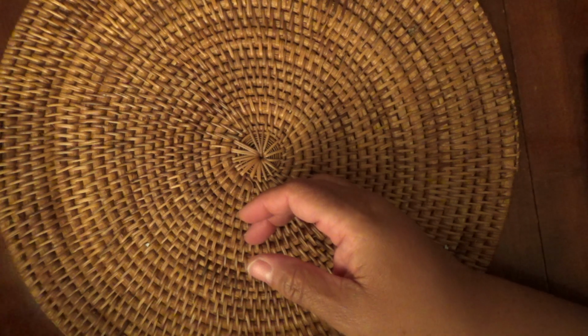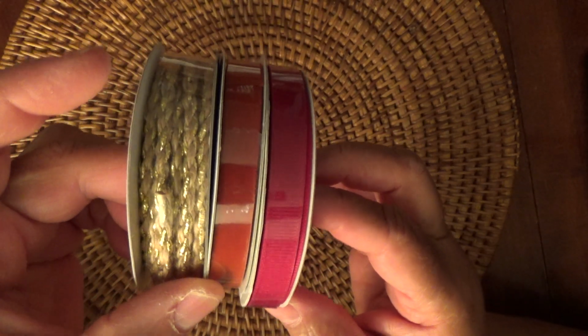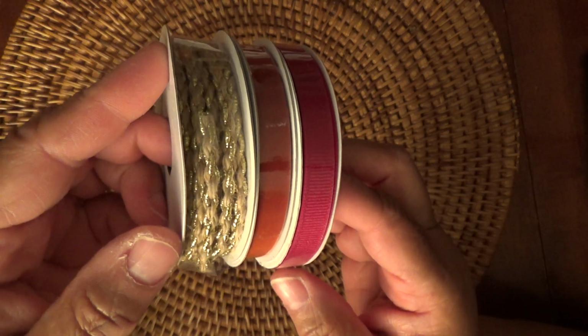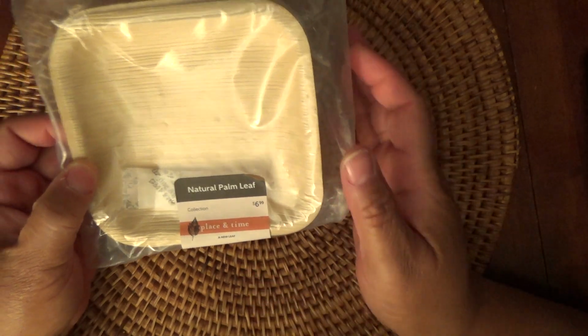And let's see, from Joann, I went there and I picked up this really cute ribbon. It's a red and then an orange, which is velvet, and then this gold twine with gold in it. It's really cute. And then I purchased these little natural palm leaf appetizer plates, but I want to try to use them for something crafty.